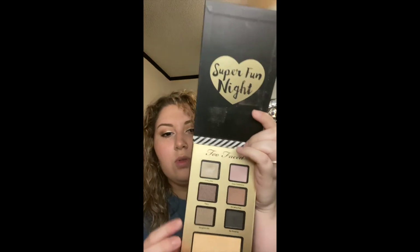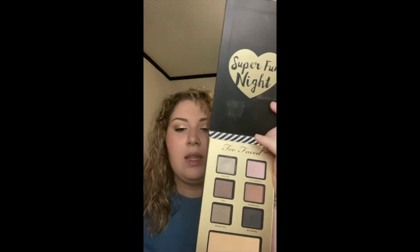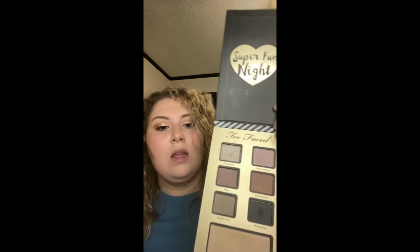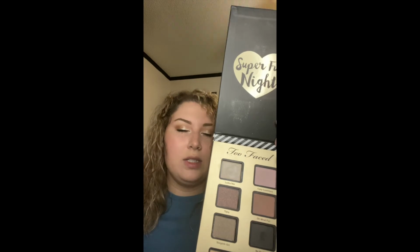Super pretty. It comes with all these eyeshadows and this nice pretty highlight at the bottom. The highlight's a little dry and chalky, so I haven't used it, and it doesn't really show up really well on my skin. But the rest of the shades I have used. They're super pretty, very easy to blend, and very pigmented.